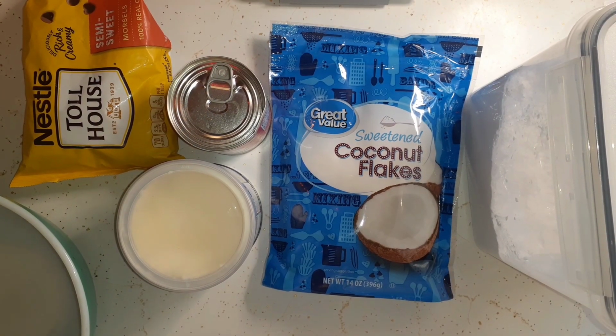Alright everyone, so I am going to be making one of the snacks right now, and this is coconut balls. I am not a fan of coconut, but Glenn is, so he found this recipe and sent it to me so I can make it for him, so I'm going to do that.